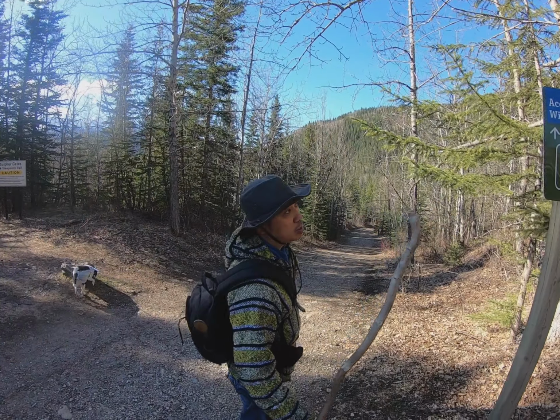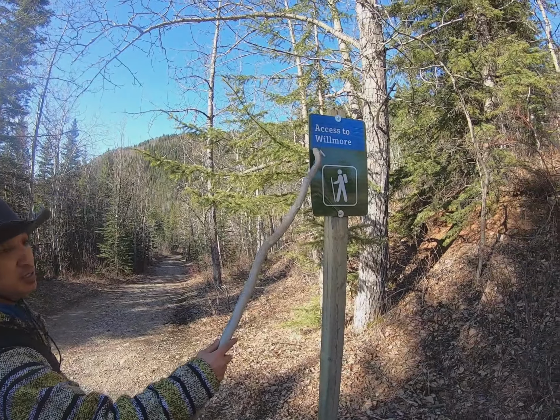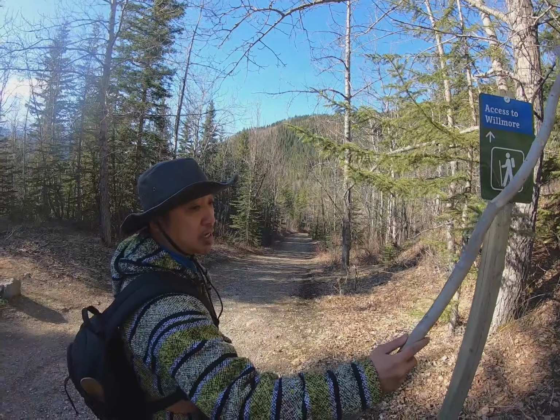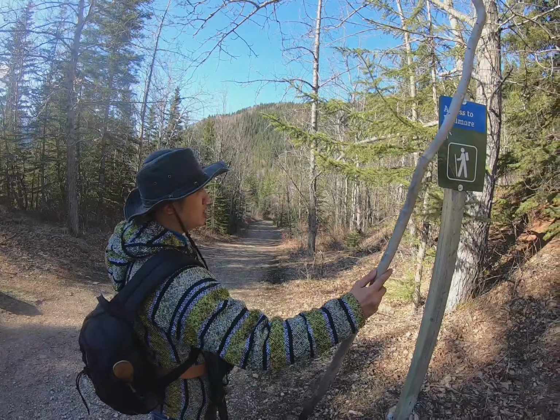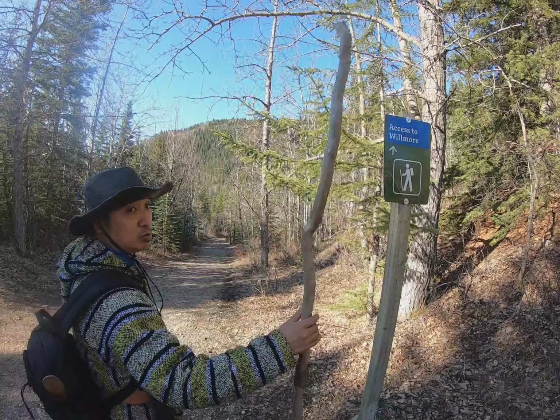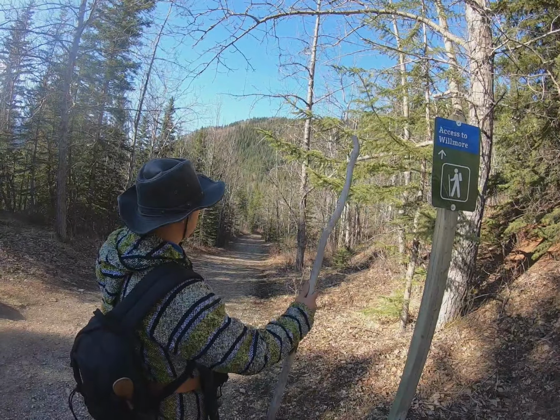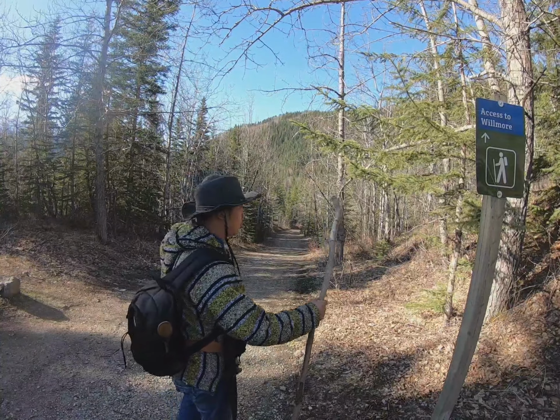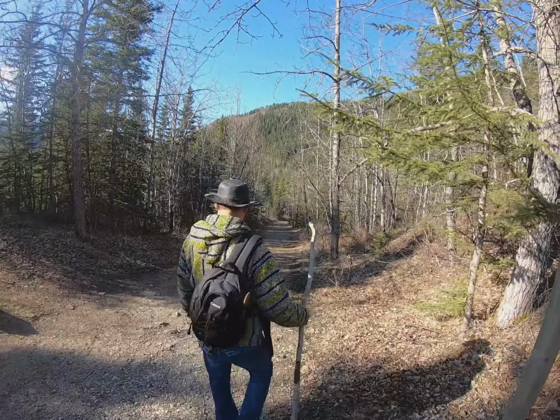We're headed into the trail. This is access to Wilmore Pass. This goes actually to Big Berland Lake Provincial Park, and also there's another lake there that it meets up with. This is a whole circuit for hiking. But we're just going to try to get out to Eaton Falls here. It's about a 6 kilometer hike.